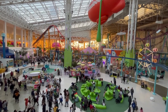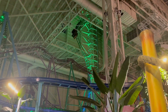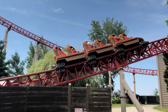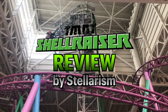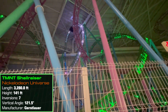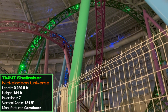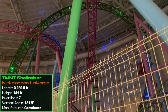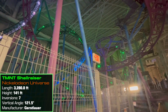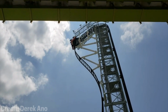Now here in this video, I'll be reviewing the largest and the record-breaking TMNT Shellraiser at Nickelodeon Universe. TMNT Shellraiser, or as I'd like to call it for short, Shellraiser, is what I probably consider the star attraction at Nickelodeon Universe. This here is a Eurofighter ride model built by Gerstlauer that features an LSM launch, 7 inversions, and of course the steepest drop in the world with an angle of 121.5 degrees, just by half an angle over its predecessor Takabisha at Fuji-Q Highland.